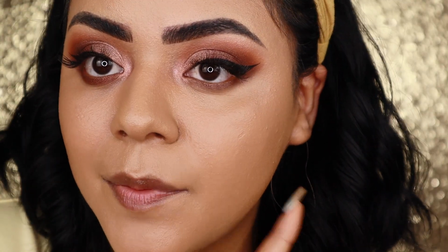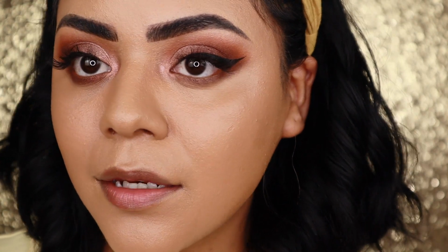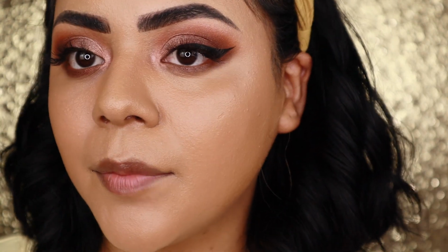And keeping in mind the sponge side doesn't have any primer either. So this is what it looks like without anything else, no concealer, nothing. I think it looks really good. I have not set it yet. I feel like it looks like my skin. It looks like my skin, but perfected.